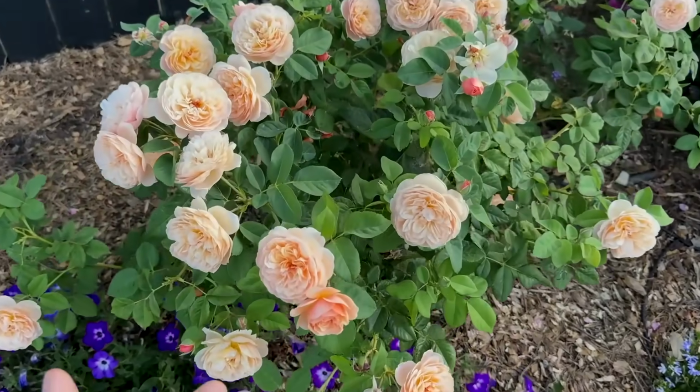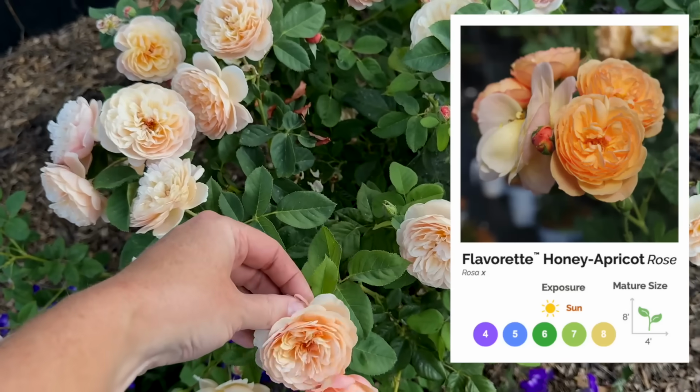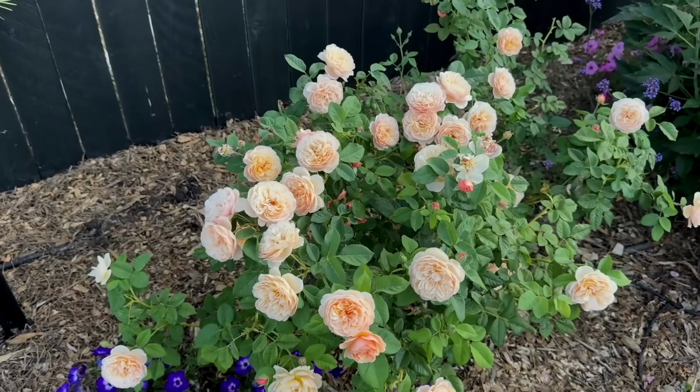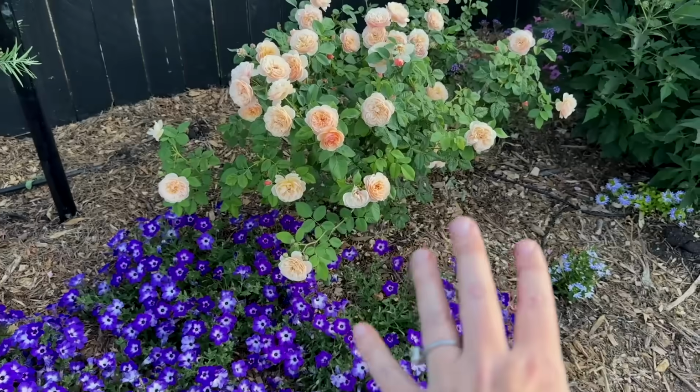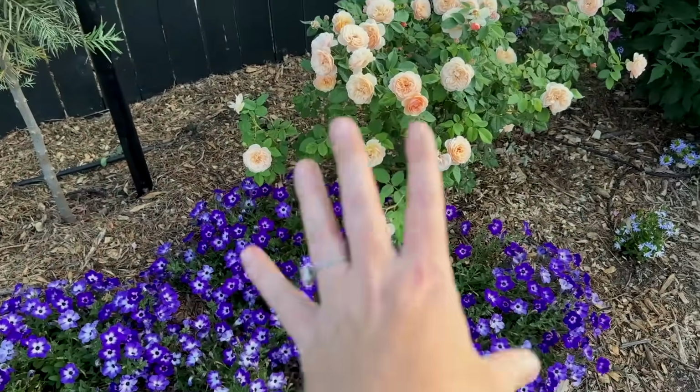And then these are my Honey Apricot Flavorette roses. And these have edible, well, all roses are edible, but these actually taste really, really good. And these are on their second flush of blooms. And I just think the combination of the Honey Apricot roses with the Tiara Blue is just absolutely perfect right there.